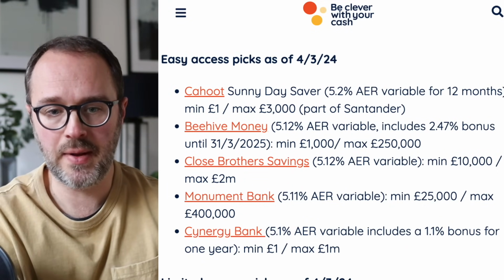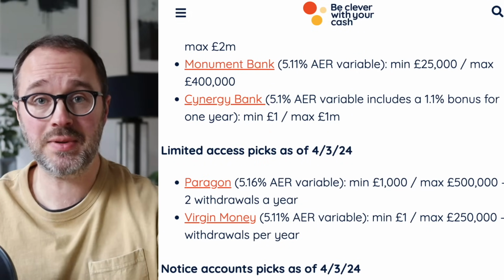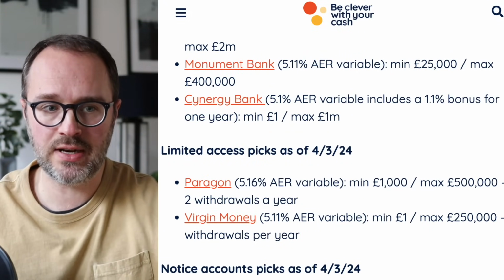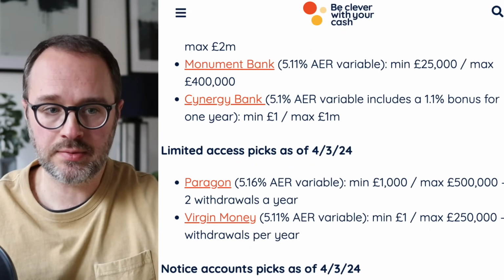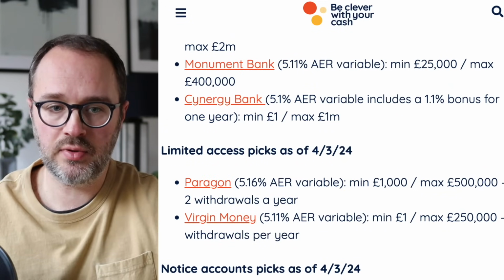I said limited access accounts have also improved. The top one here, 5.16%, so better than many of those accounts I've just mentioned, from Paragon, a maximum of 2 withdrawals a year, or 5.11% from Virgin Money, a maximum of 3 withdrawals a year on that one.